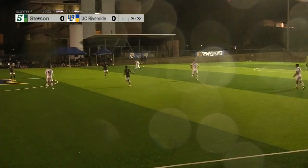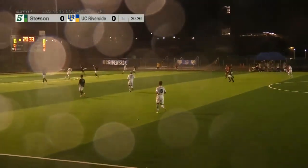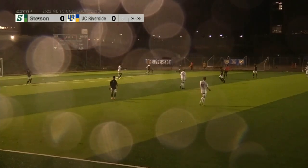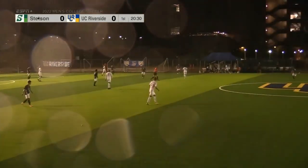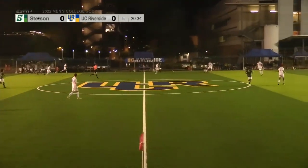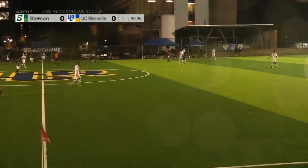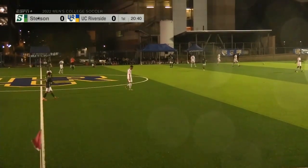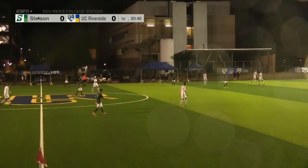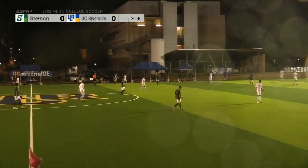Dude, what kind of rain? 3 shots for Stetson, 1 shot on goal for each team, 2 shots for UC Riverside. Oh my God. These 2 teams go back and forth. The team from Florida here in Stetson.